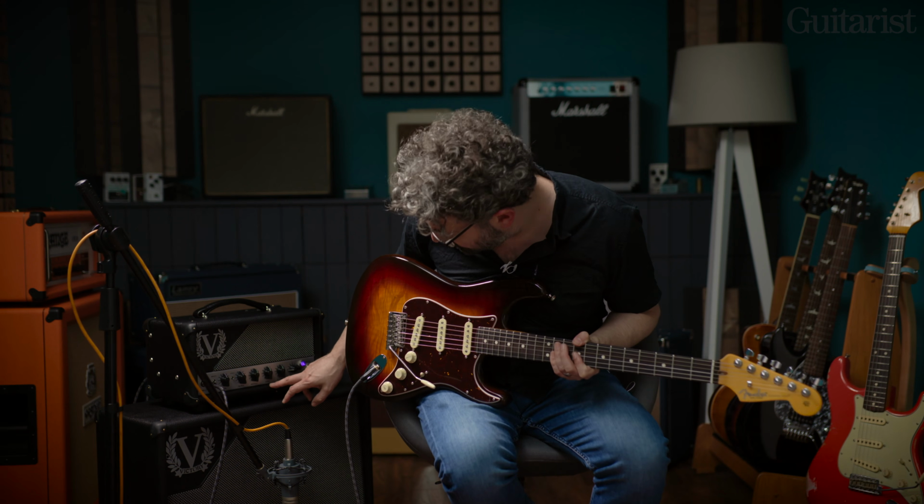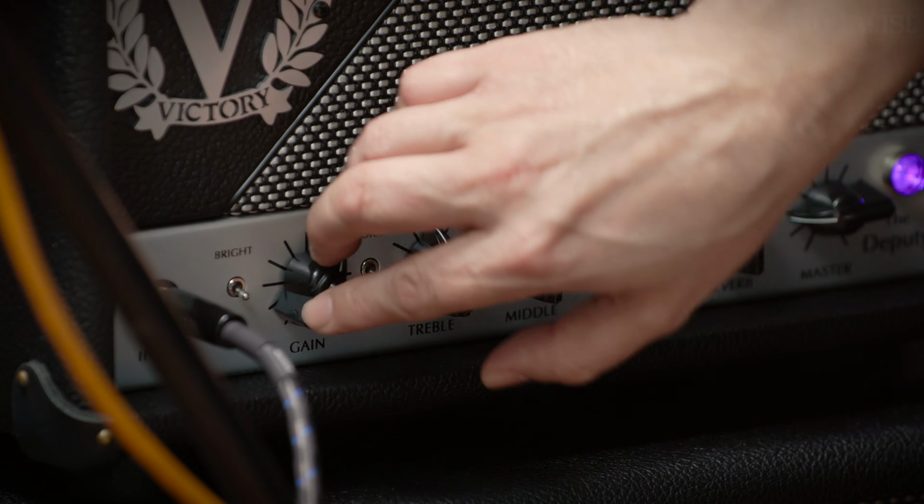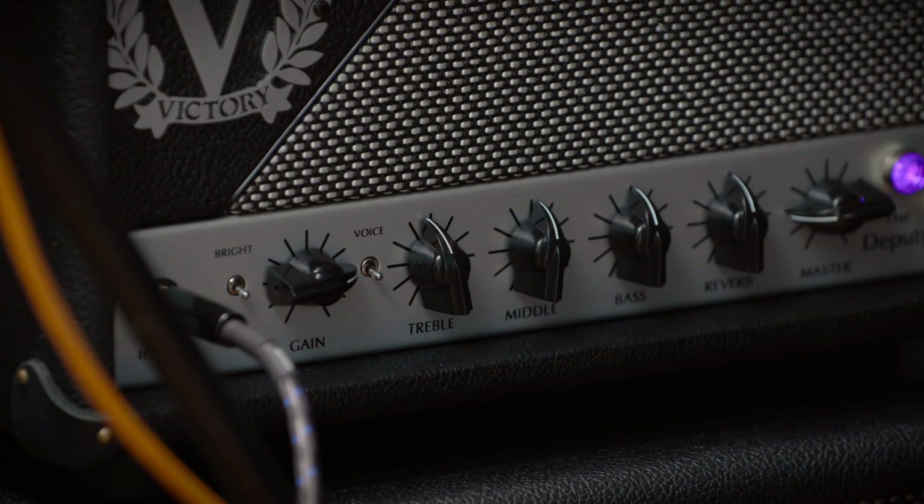It's not a super gainy amp. It's not meant to be. It's meant to do classic rock tones and cleans, a general utility amp rather than a super hot, fire-breathing monster. So the gain's at 12 o'clock at the moment, I'll just wind it up a little bit to about 3 o'clock there.